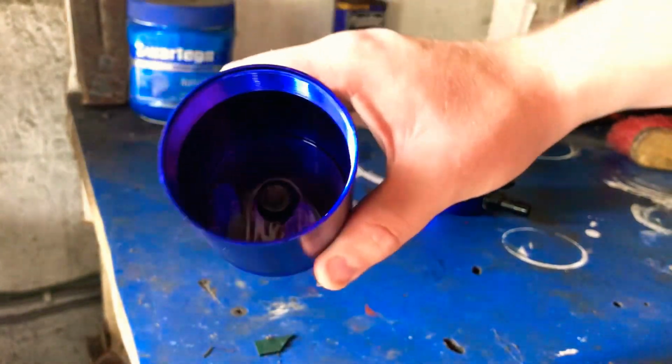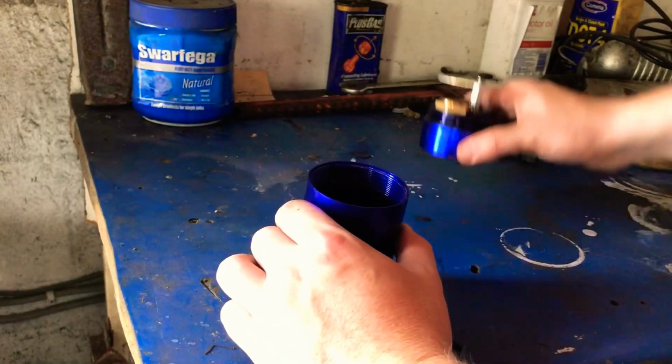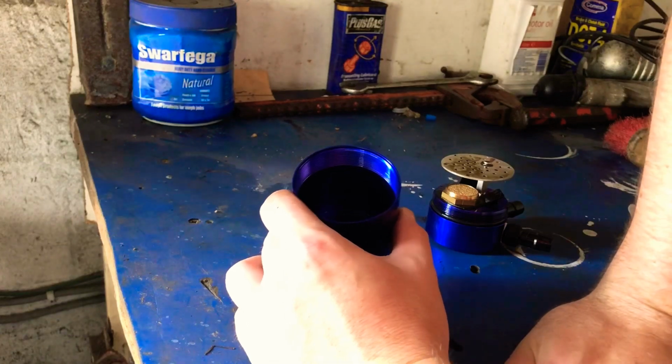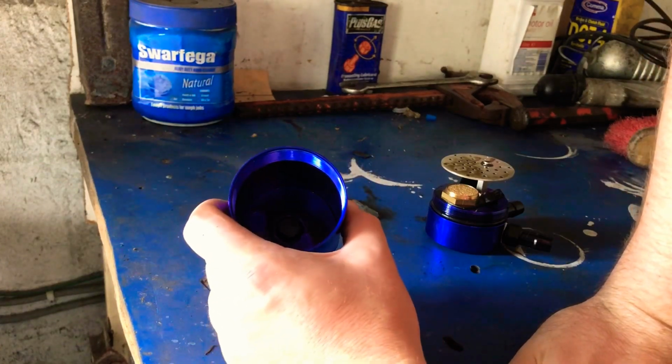So, is it worth investing in? Yeah, it's doing its job. It's stopping it going through to your engine. What more could you ask for?